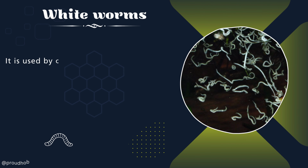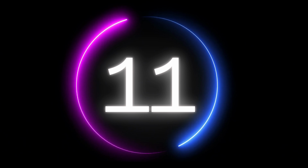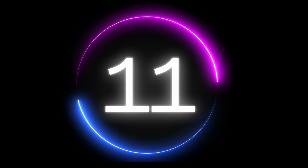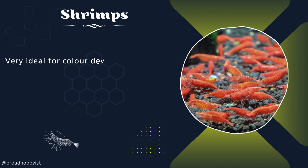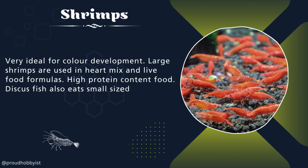It is used by certain breeders but not as widely as other foods. Kindly note, to be used with care to avoid diseases. Very ideal for color development. Large shrimps are used in heart mix and live food formulas. High protein content food. Discus fish also eat small-sized freshwater shrimps.